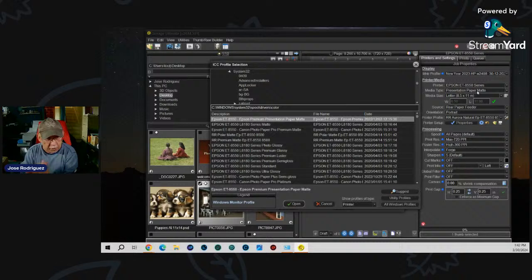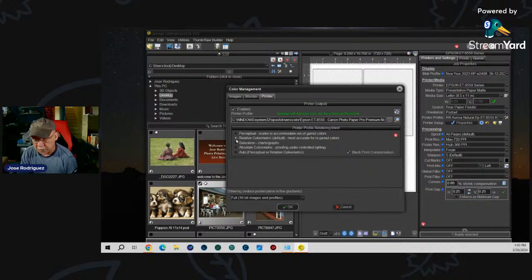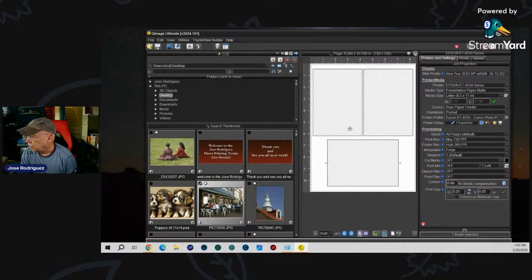So now we got to load that profile. I got to find it first. So let's see. Oh, look at that. EPSON EcoTank 8550 Canon Photo Paper Pro Premium Matte. Notice it's almost at the top. I named it correctly so that this would not have trouble finding it. Double click. We want relative colorimetric, and we want black point compensation. Click OK.